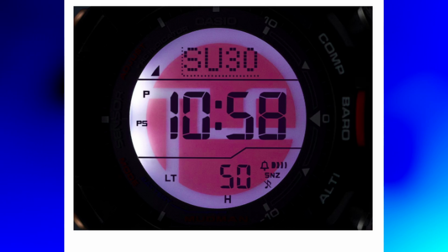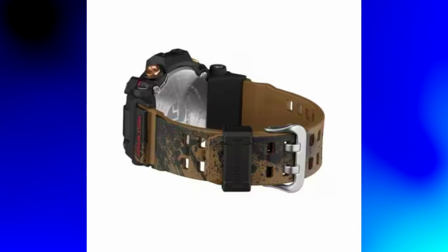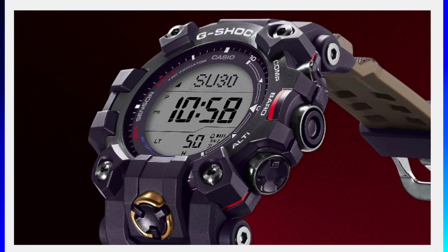Well, I guess when you press the light button, you have the Toyota Land Cruiser logo as a backdrop, a red backdrop on the screen when it's illuminated by the LED. All right. The buckle is not gold. And the keeper is just a regular black keeper. Okay. So I would call this limited edition uninspired. It comes at a premium to the regular Mudman. I would suggest saving your money and just getting a regular Mudman unless you really love Toyota Land Cruiser.